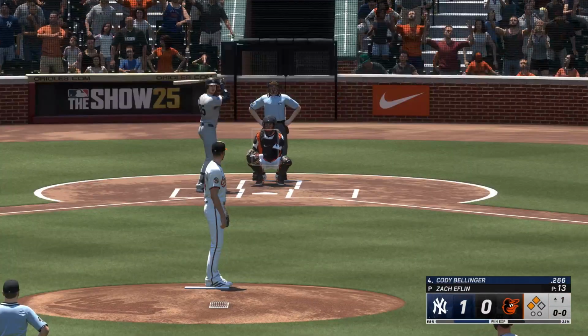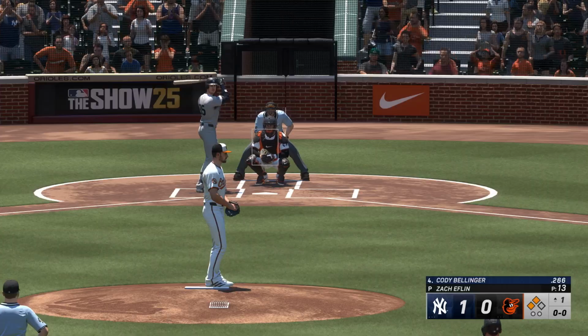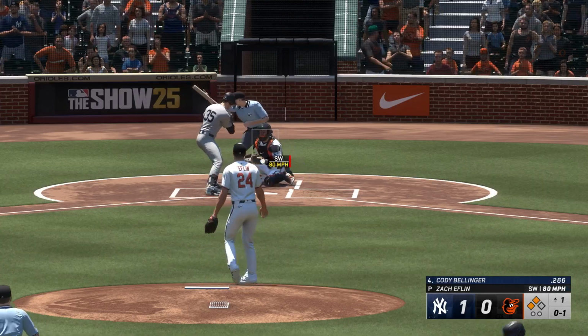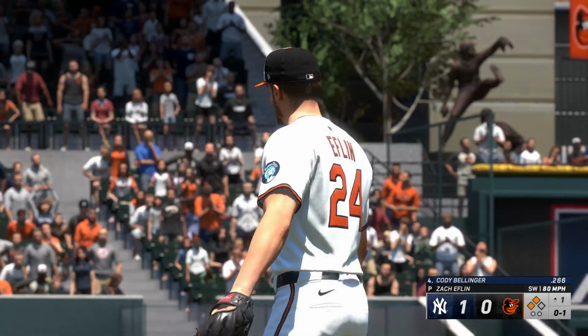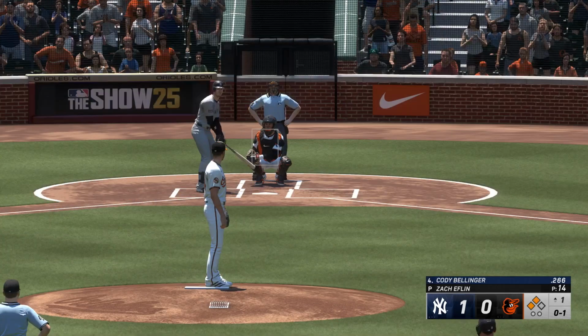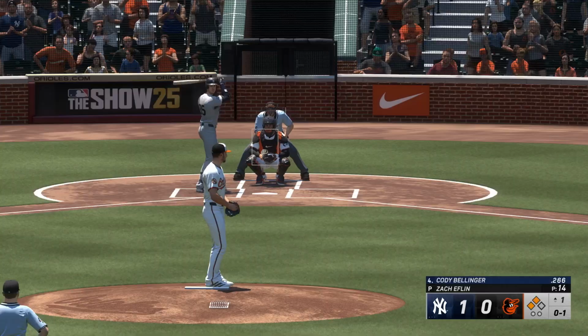Here comes Cody Bellinger. Golden opportunity right here. That catches the zone for a strike. 0-1. At this point, the clean inning is over. Got to settle in, focus on the hitter, and get out of it with minimal damage. 2 runners in scoring position. Nobody out.